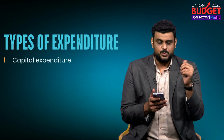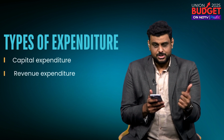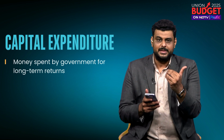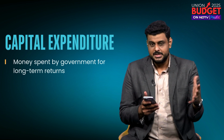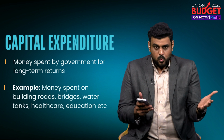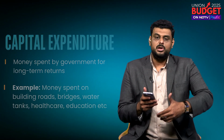So, there are two types of expenditure that a government undertakes. One is capital expenditure and the second is revenue expenditure. Capital expenditure is essentially any kind of money that is spent by the government for long-term returns. So it could be building roads, building bridges, building water tanks. All of these are capital expenditure that is spent so that the long-term growth of the company is intact.